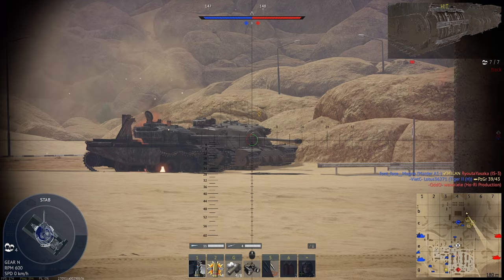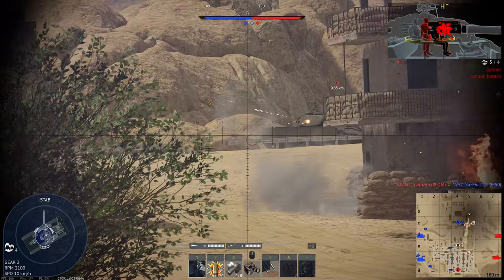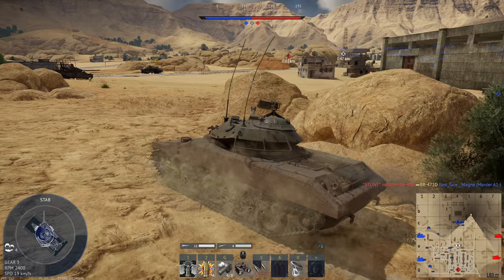Okay, well, there's its track knocked out. Let's try to get its gun now. That's its gun. Okay, I still need somebody to kind of finish it off. Its gunner is in the breach. He's trying to mark me for the team, I think, but it's not really working because they're not really paying attention. Oh, no, that's probably marked me now.